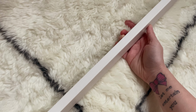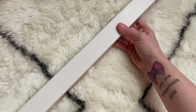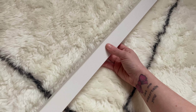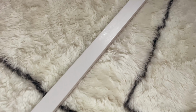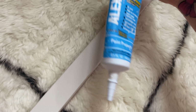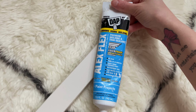I'm going to be using 1.5 inch brad nails to install this into the wall. You could glue these first, but I'm actually going to use silicone at the very end. Let me show you here. This is the DAP Alex Flex Premium Molding and Trim Sealant.